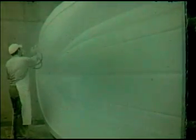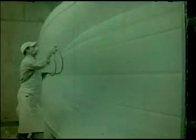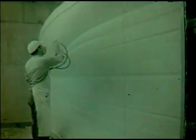The weather resistance of fiberglass boats derives from a special resin called gel coat, applied to the work mold. By adding pigment to the gel coat, any color can be permanently molded into the fiberglass.